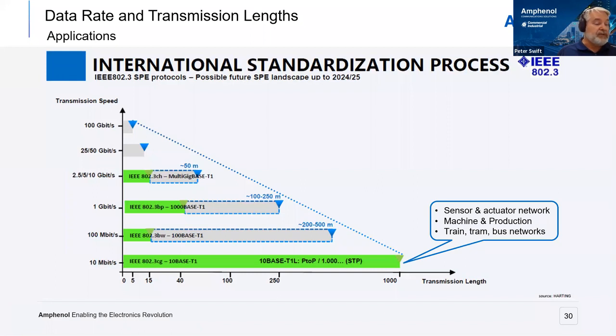Sensors and actuators used in factory and process automation environments, as well as in vehicular networks like trains and trams, running at longer transmission distances up to 1 kilometer, typically use less power and have dedicated functions designed to work well at lower data rates like 10 to 100 megabit per second. Single pair Ethernet with its power over data link capability is an ideal connection interface for these applications.